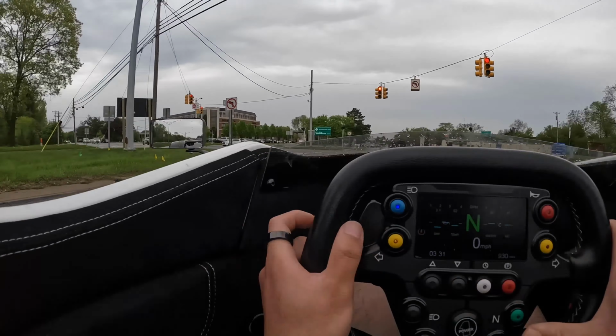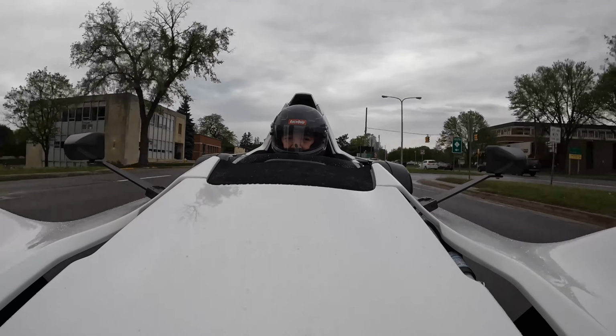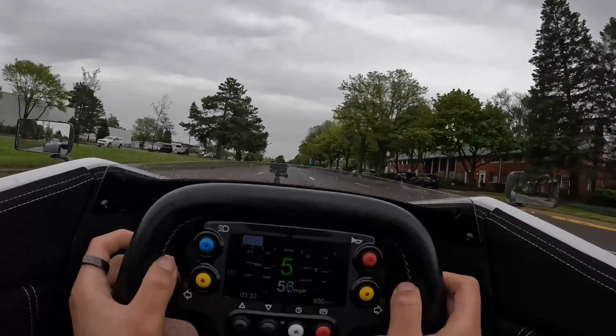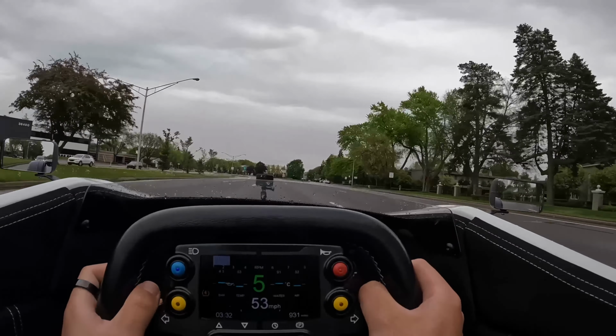Let's go full throttle. Holy crap. And that was it, struggling for traction. We have adjustable traction control. We have the brake bias. I'm not touching any of that.